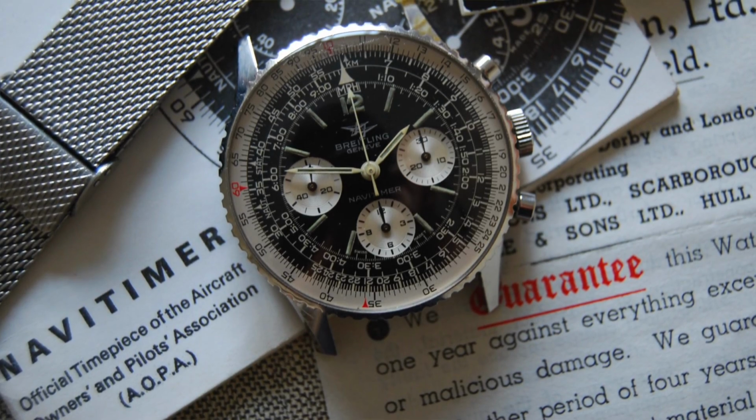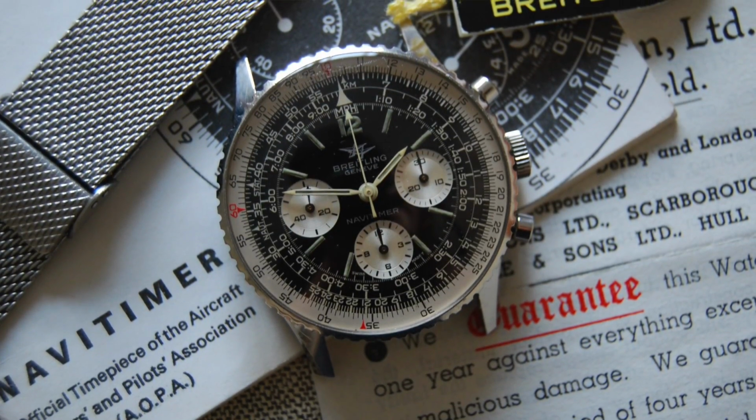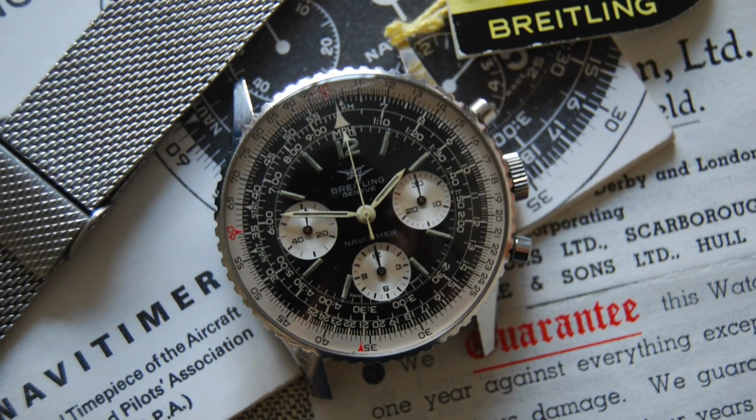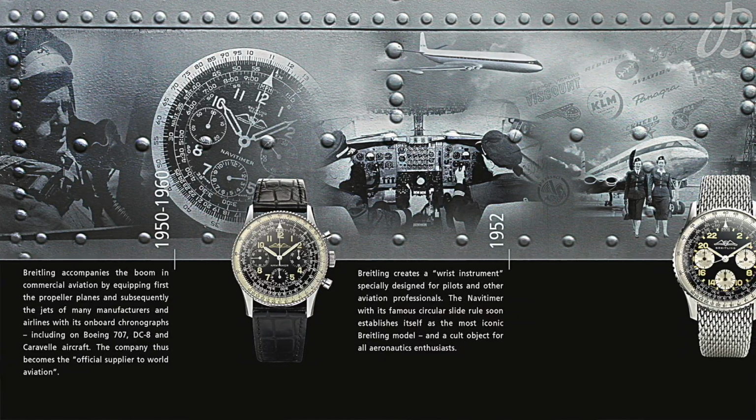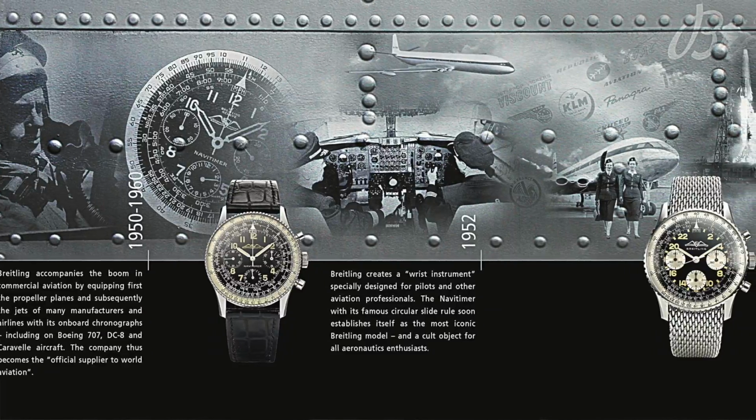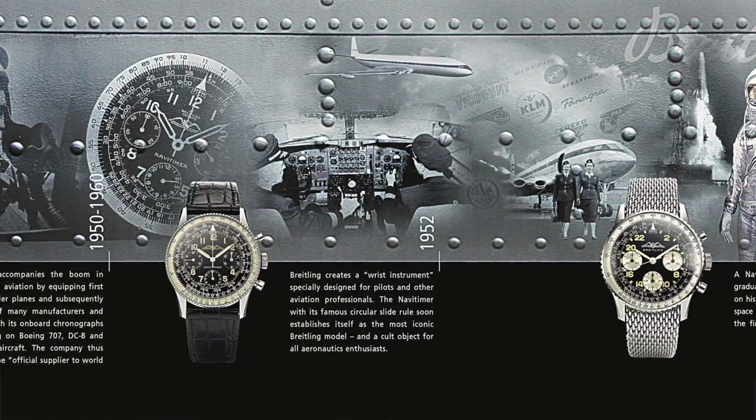So Breitling were quick to leap onto this demand, and hence, you know, so many watches, iconic divers and chronographs and all the rest of it being released during that time by not just Breitling, but obviously by so many brands.